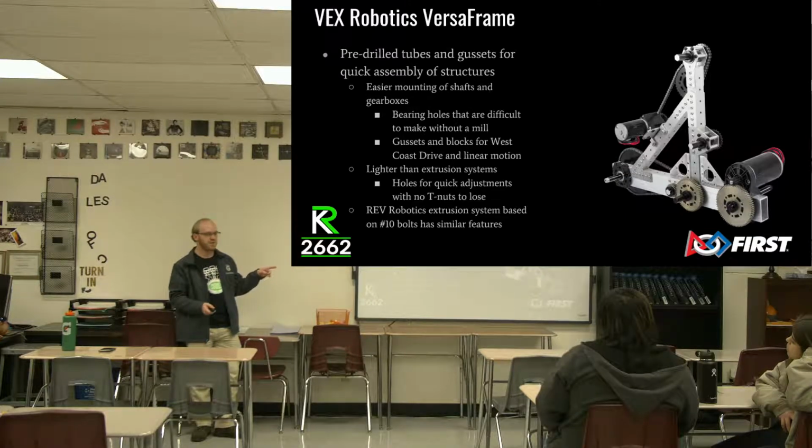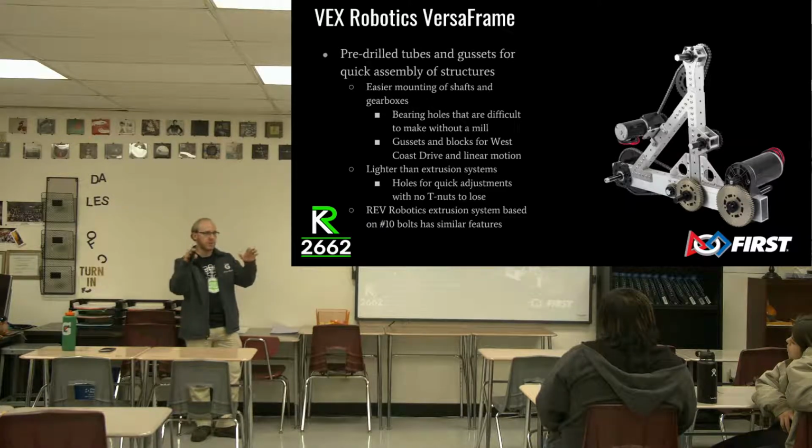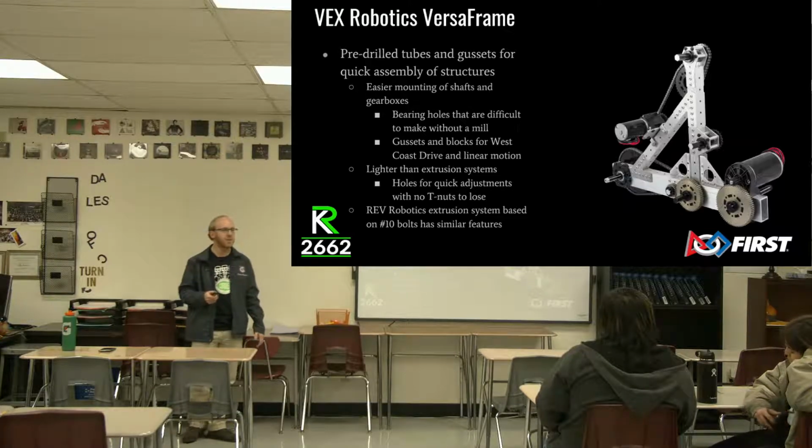The frame itself can be a little expensive, so if it's too much, you can get just the gussets, and you can get normal aluminum tubing from another manufacturer, just a local vendor, and print out the paper layout of where the holes should be, and you can drill the holes yourselves. It takes more time, but it's cheaper if you don't want to spend the money on all of that.